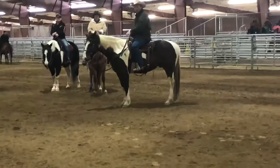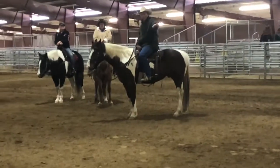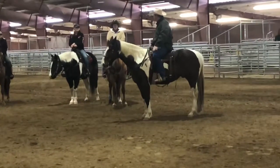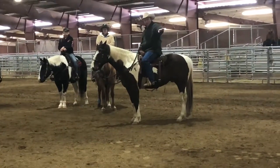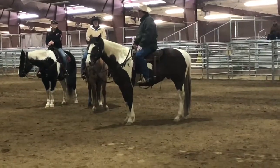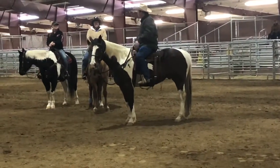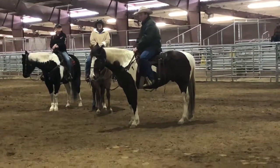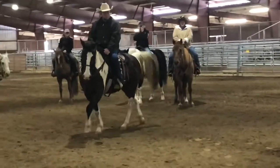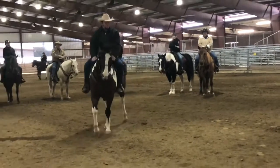When I ride a circle, I'm always looking almost 50% of the way around the circle ahead of me. If I'm at 3 o'clock, I'm looking at 9 o'clock. If I'm at 6, I'm looking at 12. That's just kind of a good way to think of it. So as I ride this circle, I'm looking this circle around me.